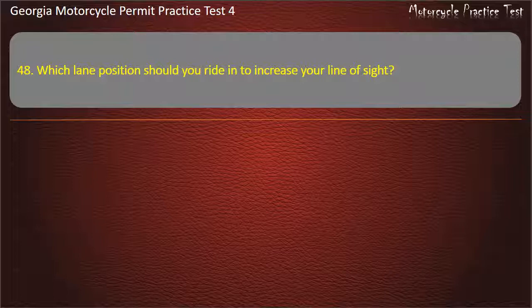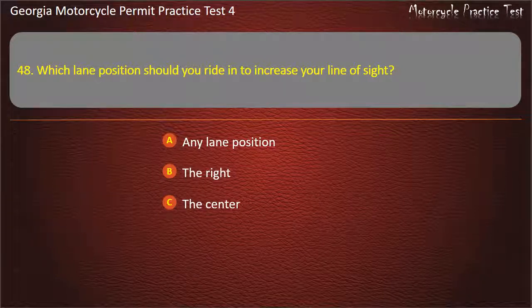Question 48. Which lane position should you ride in to increase your line of sight? Any lane position. The right. The center. The left. Answer. The left.